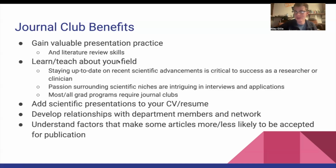You'll get better at reading scientific articles. You'll be more efficient at reading them and summarizing the major characteristics of them. You'll also be able to learn and teach about your field. Staying up to date on recent scientific advancements is critical to success as a researcher or as a clinician. Additionally, passions surrounding scientific niches are intriguing in interviews and applications.